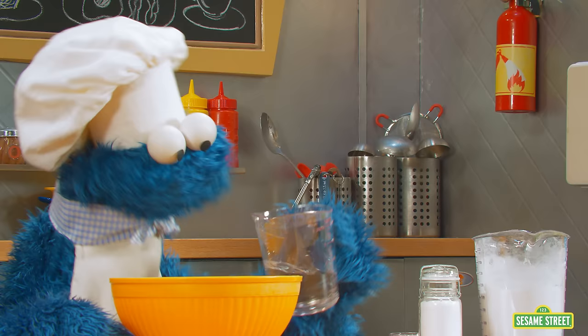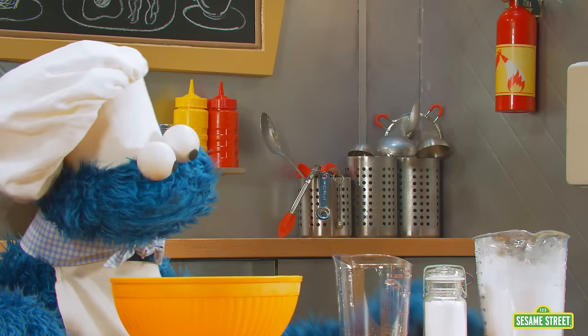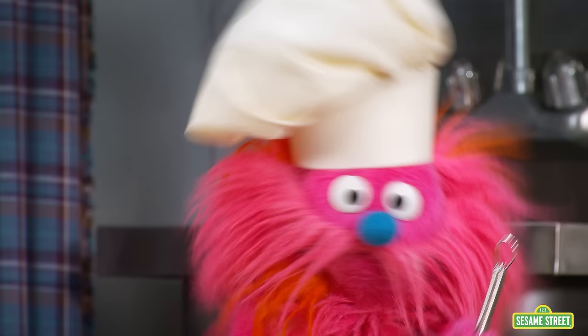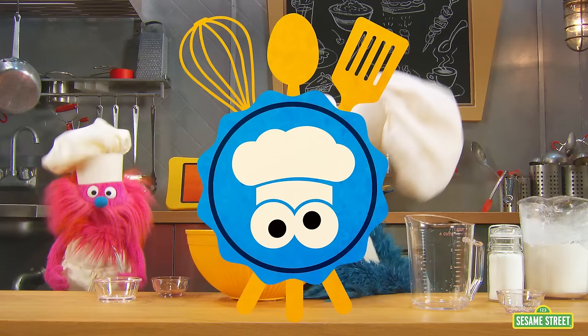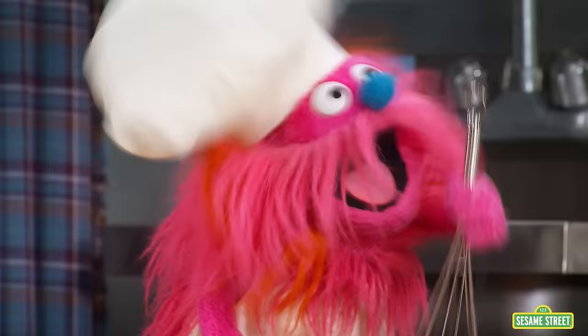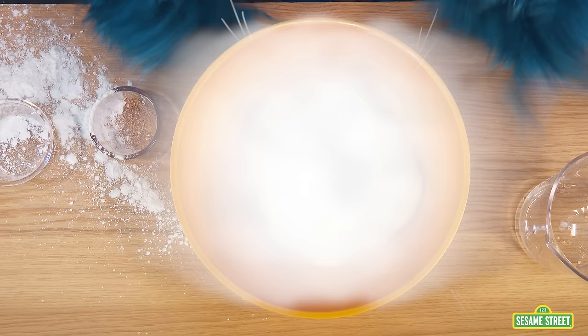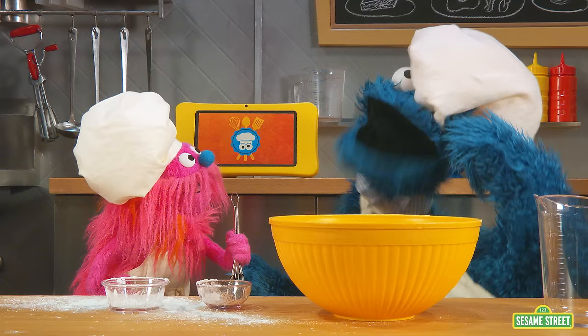Okay, adding water and sugar. Then we'll add the salt and yeast. Now we mix it all up. Mix. Next, 4.5 cups of flour. Here comes the flour. We mix it all together to make pretzel dough. Dough!